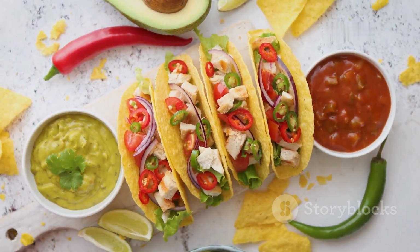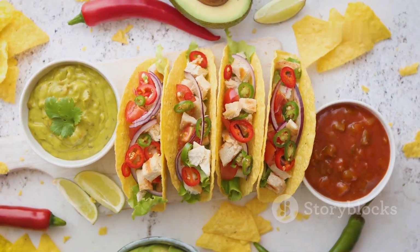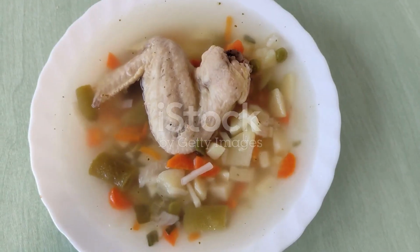Use canned chicken as your filling and pile on the toppings. Cheese, lettuce, salsa, whatever you fancy. A delicious meal in no time at all.